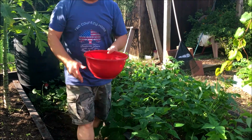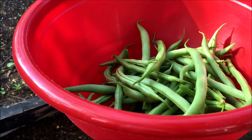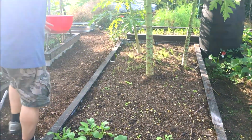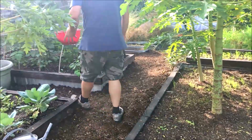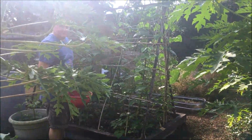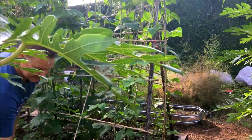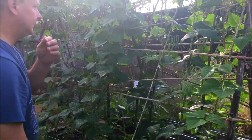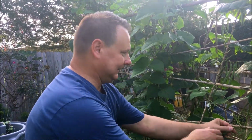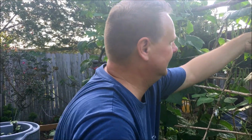That looks about it from them. So not a huge amount, but we did a heavy picking about three days ago. So we'll come over here, and this might help fill up our bowl a little bit. Now these will be a little harder to pick because I kind of got to lean in here, but we'll do our best.